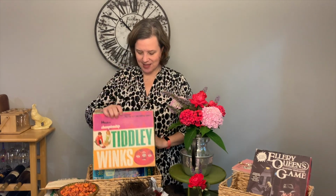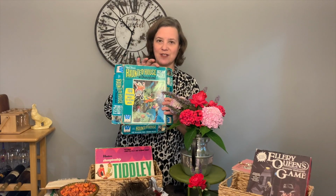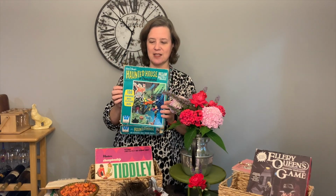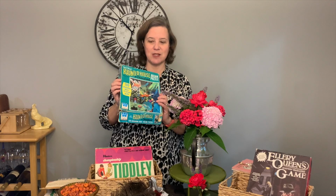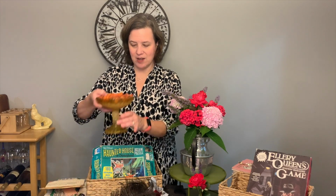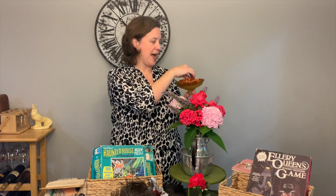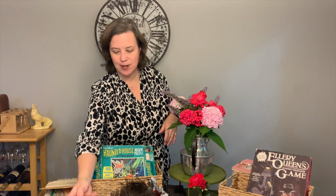Tiddlywinks, lots of fun. And I didn't find the actual puzzle, but I figure I could do some fun crafting things with the words haunted house. It was an old Disneyland puzzle, so I'll have some fun cutting that up and using it for different things. I also found this cool glass pedestal bowl and a whole bag of potpourri that looked like little mini pumpkins that I figure I can use in a haunted dollhouse display of some sort.